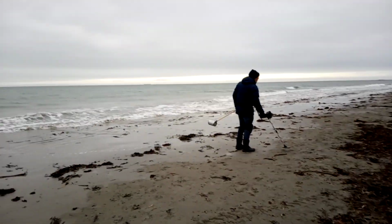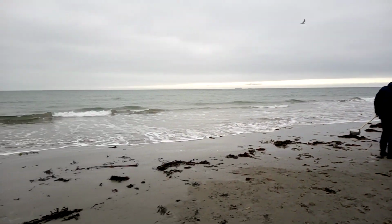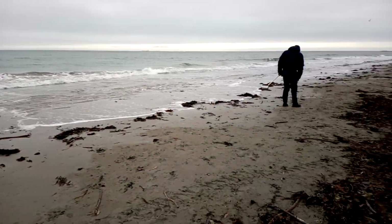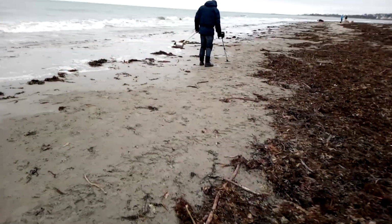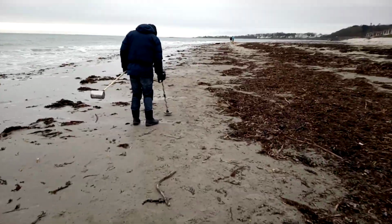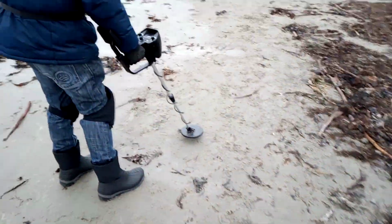Very windy day in United Kingdom, Northern Ireland. Bit choppy on the sea. Oh, thinks he's found something.